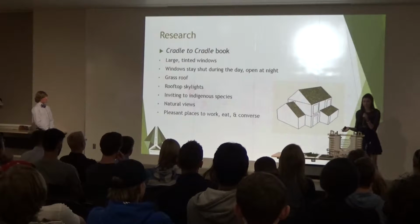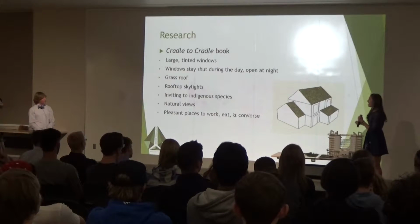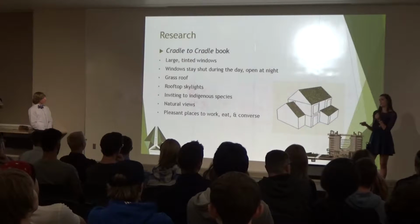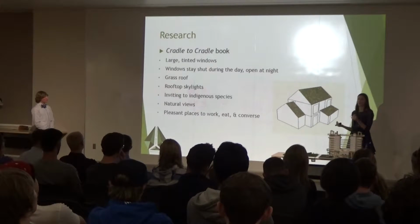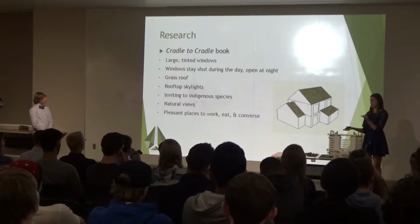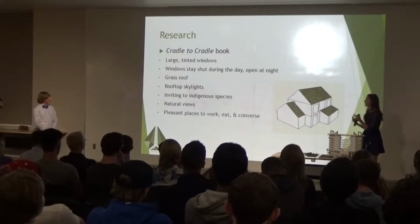Of course, they're going to have to be tinted as well, but it creates a better environment for the resort and the airport because we want them to be very natural. Inviting to indigenous species is a huge part of not having a footprint. We wanted to make sure that species were not endangered more because of our project, and so once we invite indigenous species back to the resort or the airport, then we're not killing their environment, they can still live there.